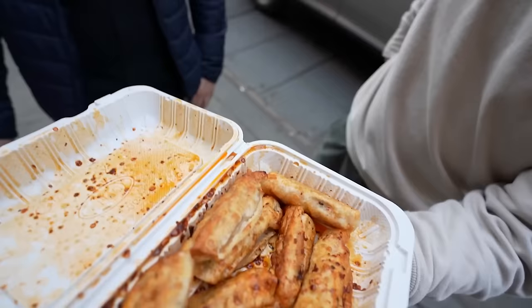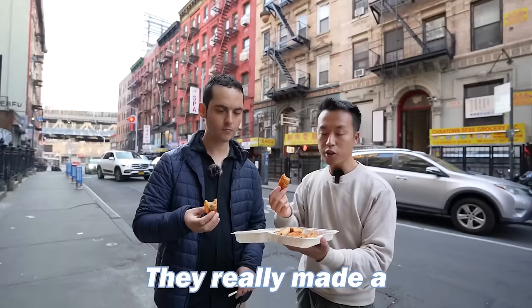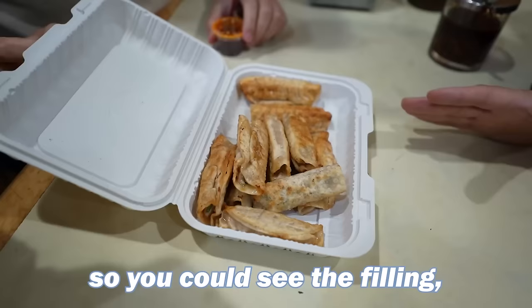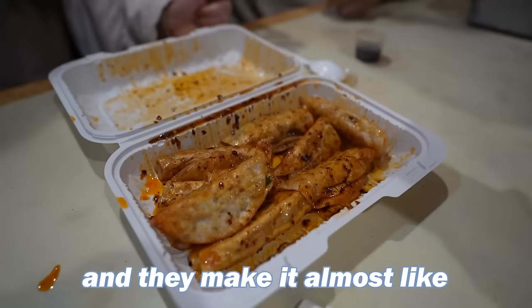It is so much crispier than any fried dumpling I've ever had in Chinatown here before. Exactly. They really made a name for themselves with the way they're frying it. It's super unique. The dumplings are nicely wrapped up all the way around and they're exposed on the two ends. So you can see the filling, the juiciness, the moist, everything. Don't quote me on this, but yeah, it's the only place I've seen. And they make it almost like a little rectangular shape. They definitely nailed the moist to fry ratio.